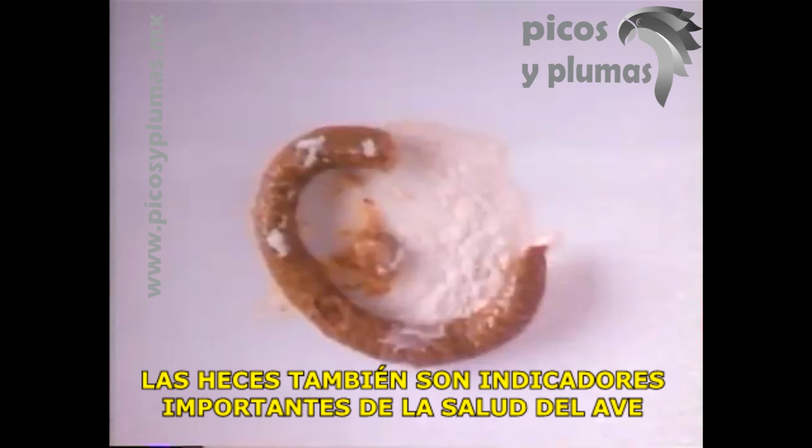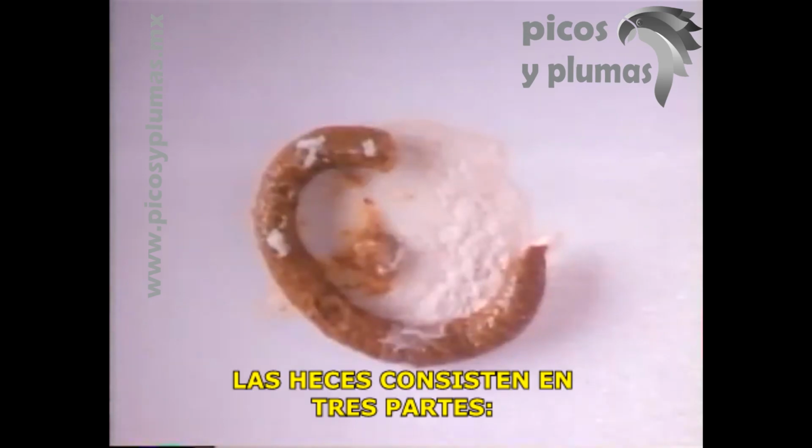Droppings are an important indicator of your bird's health, too. Droppings consist of three portions.